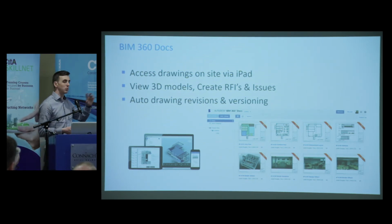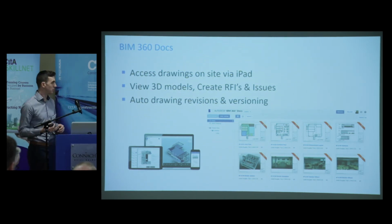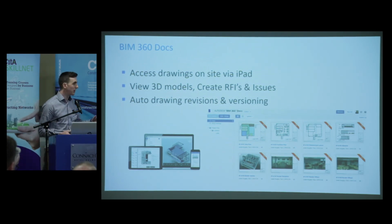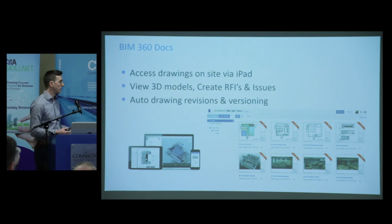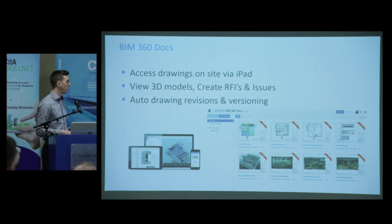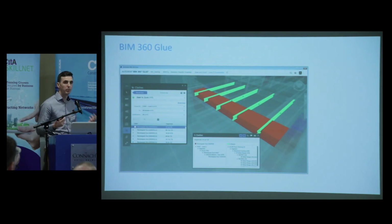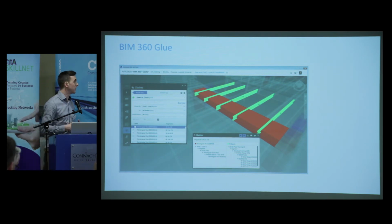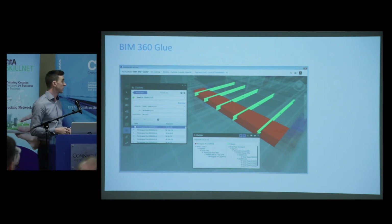And you're also able to assign RFIs and issues by using the iPad on site, or else they can be retrieved by the guy using the iPad on site, and you've applied the RFIs or the issues from a different location. So it's just about being able to access and being able to share information between the cloud and being able to retrieve that information again for reusing it on site.